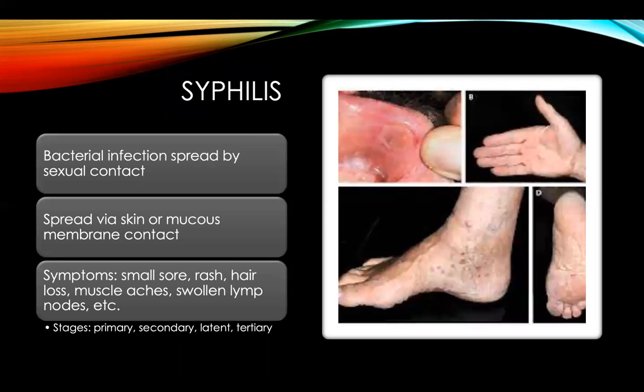So what is syphilis? Syphilis is a sexually transmitted disease and bacterial infection that is spread by sexual contact. It is spread via skin or mucous membrane contact, and syphilis is known as a great imitator because it resembles symptoms of many other diseases. So sometimes, especially in the realm of sexually transmitted diseases, it can be hard to diagnose.